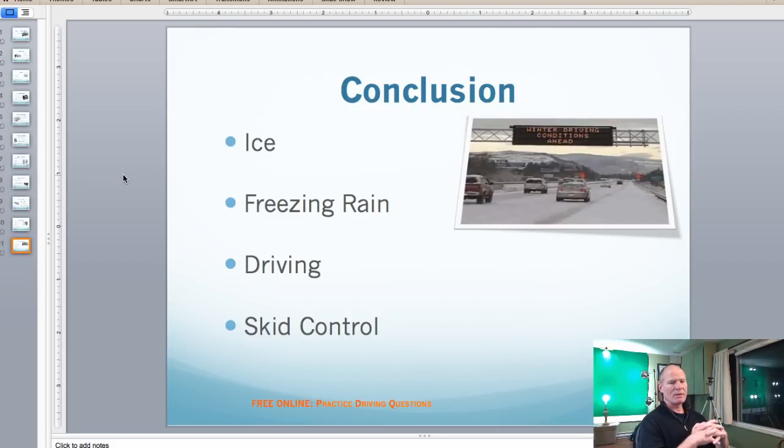Freezing rain is going to come down in the form of rain. It's going to look like rain, and only when you get out on the roadway and probably fall on your butt are you going to figure out that rain is actually freezing on the surface and that it is probably not prudent for you to be out driving.